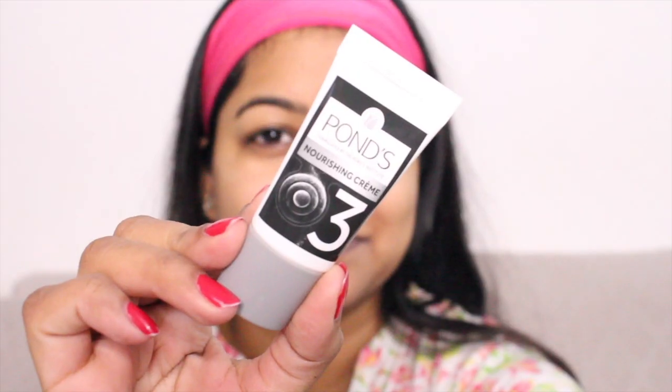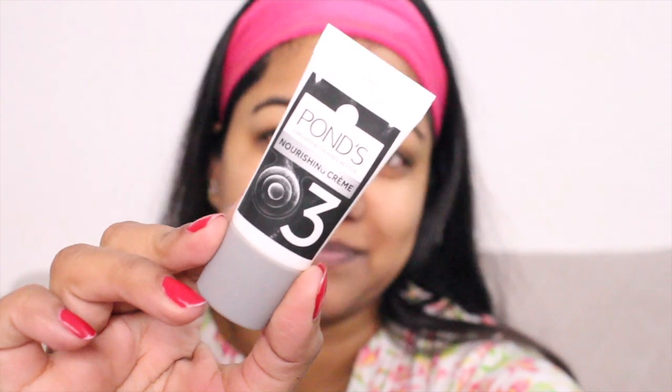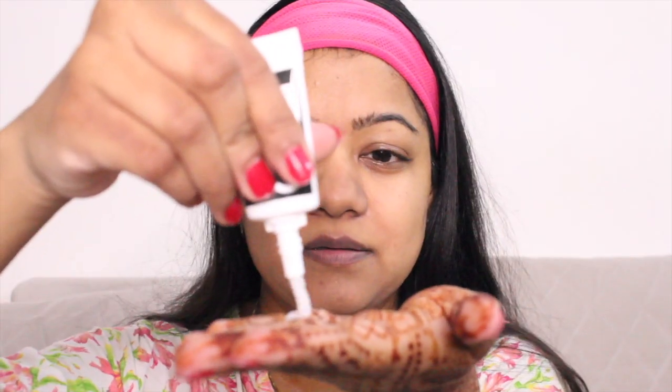The third one is the Pond's Revitalizing Creme or the Nourishing Creme. It has vitamin B3 and vitamin E, and these are very good at hydrating your skin. You just gently massage this into your skin for about a minute or two till it gets completely absorbed, and you'll instantly feel that your skin is hydrated and your skin is moisturized and taken care of.